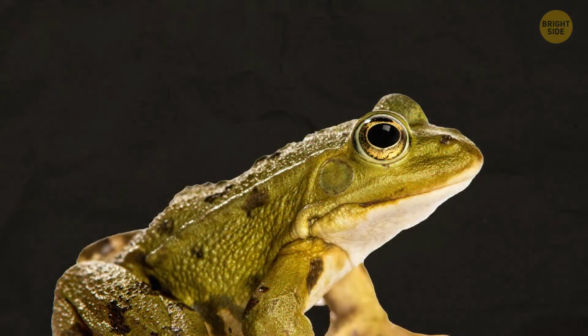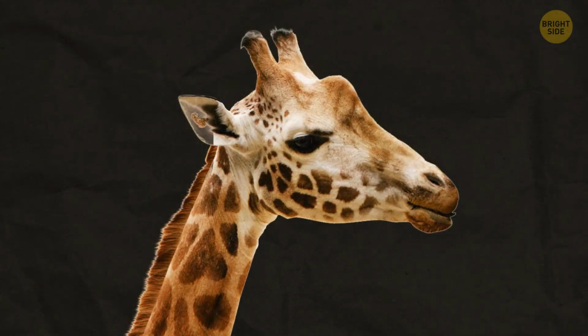I knew it! It's a frog! Here comes the next one. Try moving the image back and forth if you don't feel like shaking your head anymore. It worked! It's definitely a giraffe. Another one for you.